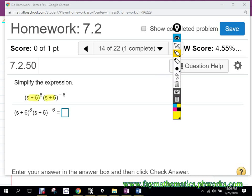All right, would you agree that S plus 6 and that S plus 6 are the same thing? Yes. Okay, so the same base. So what I'm going to do here real quick is rewrite this as if I had x to the 8, x to the negative 6. Does that kind of make sense? I'm just replacing the S plus 6 with x. But if I had that, what would you do with the exponent? Add them. So it would give you x squared, right? Okay. So now if I'm looking at the S plus 6 and the S plus 6, what should go in that box is S plus 6 squared.